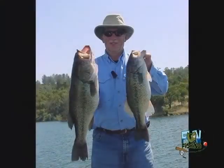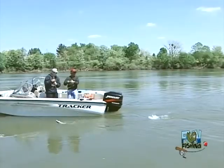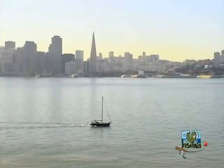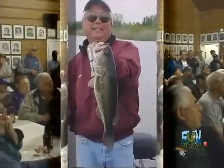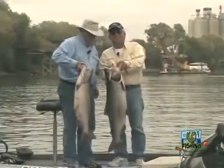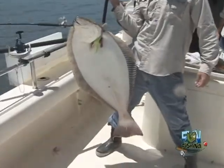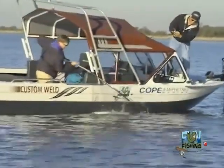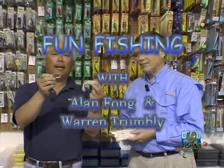Fishing is fun, but catching fish is funner. Oh, the fish are trying to attack me. With the spring to summer, from the Sacramento River to San Francisco Bay, we're going to show you how to get some fish today. Salmon, bass, or trout, halibut is what it's all about. Stripers on the Delta, Alan and Warren will help ya.